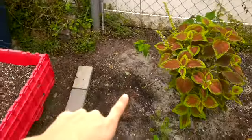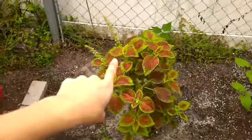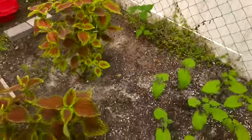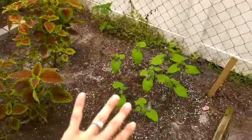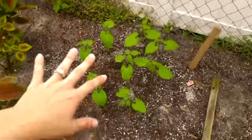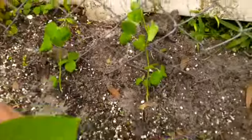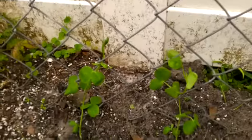And then I weeded all this, so this way I can plant some more beans and peas against the fence once they sprout. And then my coleus is doing really good, so I'm going to leave that for now. Green beans doing really good. These are bush, Blue Lake, and I think like a tender green bush. And then these are my peas. They're doing okay so far.